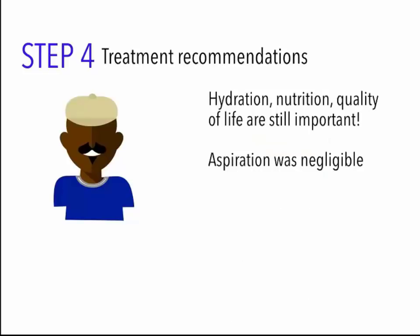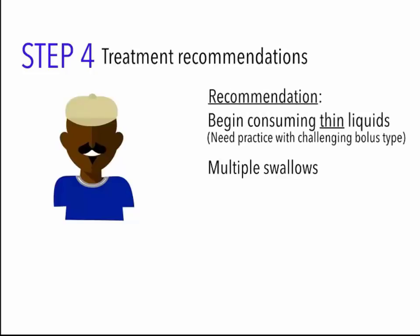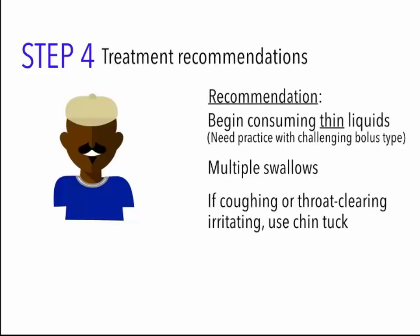Now, of course, it doesn't mean that hydration, nutrition, and quality of life are not important, but this patient fortunately also had aspiration that was negligible. So some recommendations to consider are to allow this patient, who at the time was not taking thin liquids, to begin consuming thin liquids. Part of the reason is that this patient needs to practice with the more challenging bolus types.